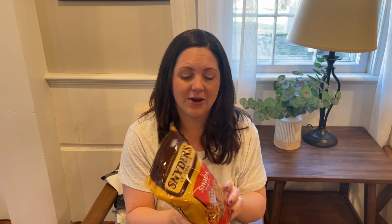These pretzels are delicious. Obviously, Snyder's of Hanover. Who doesn't know Snyder's of Hanover? But these are name brand pretzels. They're in a relatively large size bag.